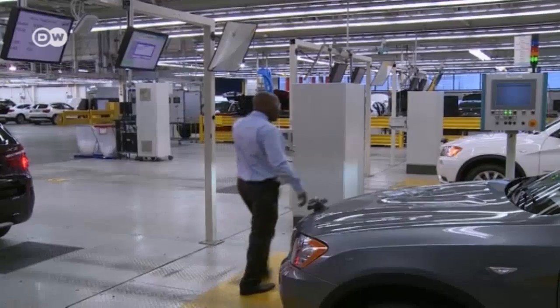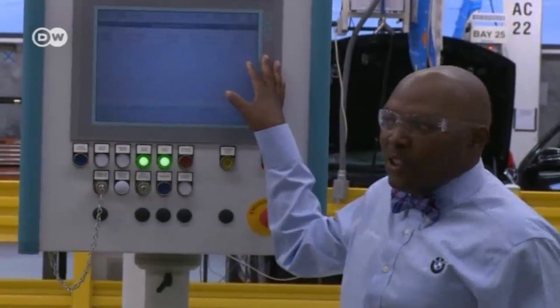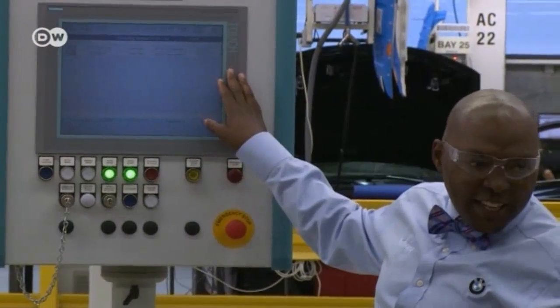Anthony Brown started at BMW straight after finishing his studies. He says he's learned a lot about language and culture through working for the car maker.